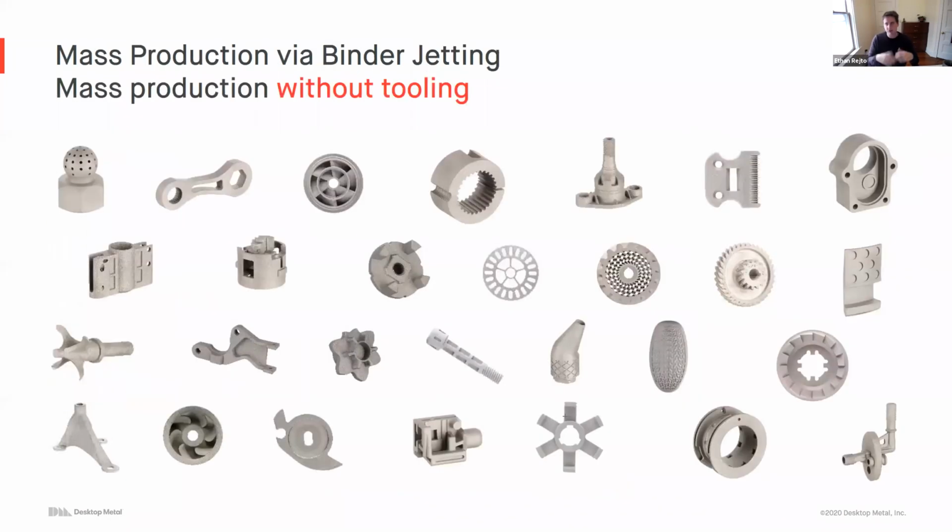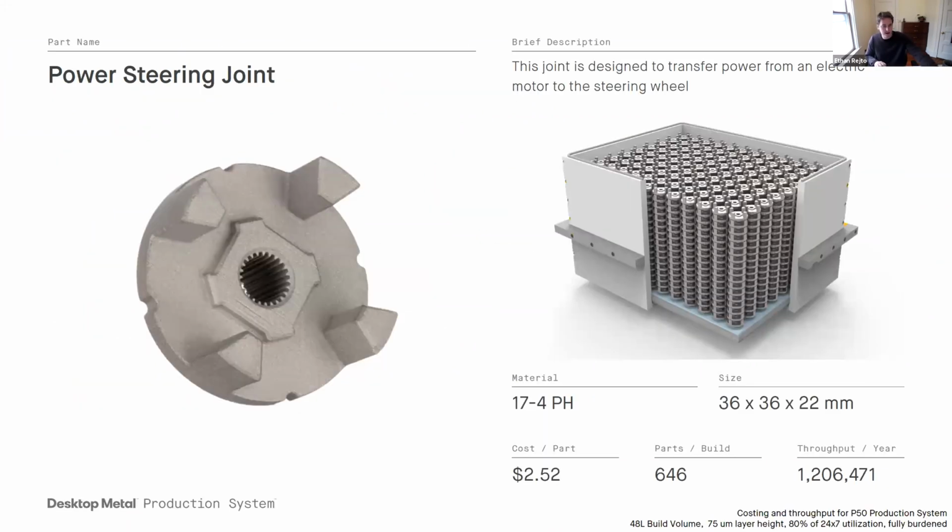So, the solution to some of the challenges we looked at with traditional mass manufacturing methods is binder jetting, without the need for tooling. Let's take a look at a couple part examples. I have a power steering joint here. I'll try to hold it up to the camera. Hopefully you can see some of the detail on this part. I really like this part because you can see the spline teeth really well.